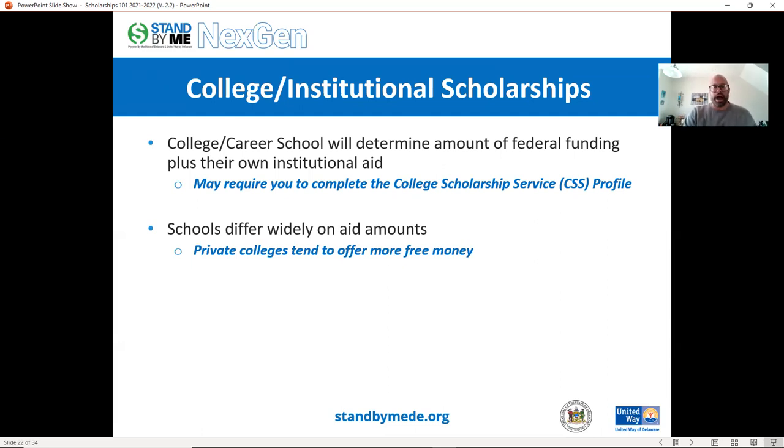Now, not only will the schools determine how much aid you get, schools are going to differ widely on how much aid they can provide. Private colleges tend to offer more money than the public colleges. So public colleges may cost less, but they may not have as much aid to provide you as the private college. So you may have a $20,000 a year public school and a $40,000 a year private school. You might say, oh, well, the private school's out of my reach. But after all your aid is calculated, it might cost you less out of pocket to attend the private school than it would the public school.